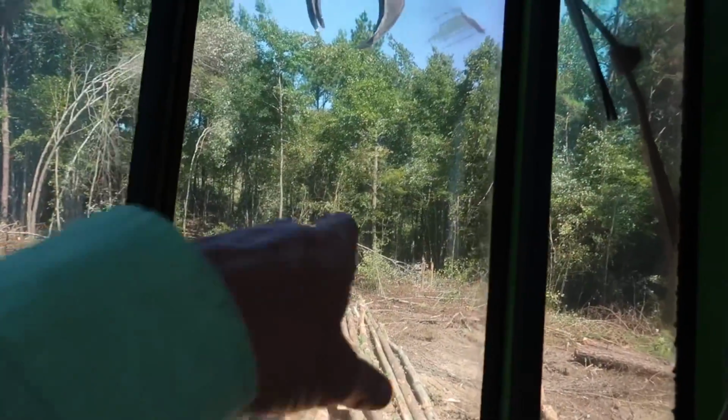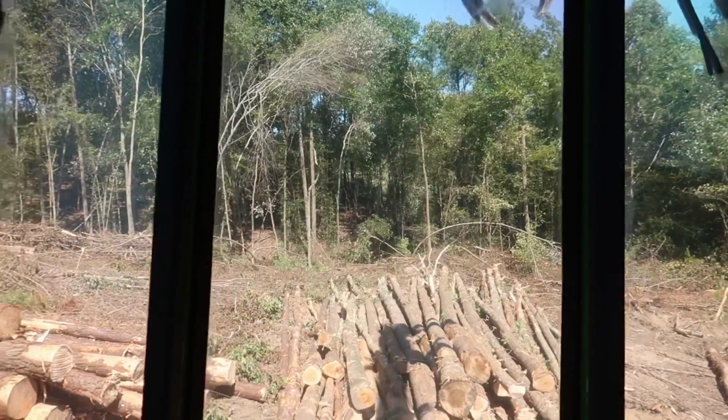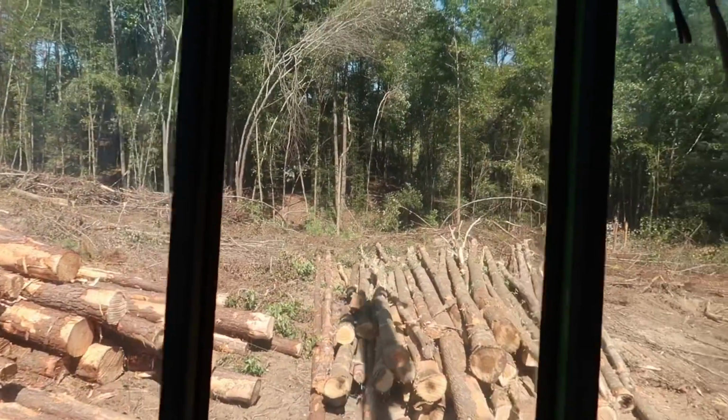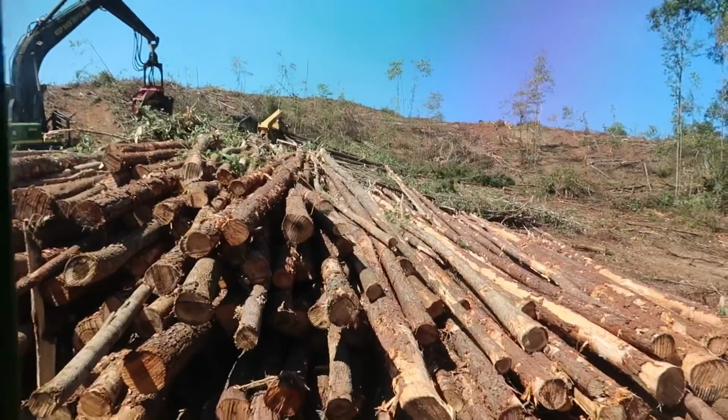So I'm sitting here watching Derek. He's just right over there right now. All he's got is this strip of trees right there in front of me where I'm pointing. That little finger sticking out. He'll be done with it on the cutting end of it, and then we just got to get the rest of it up here and processed up.